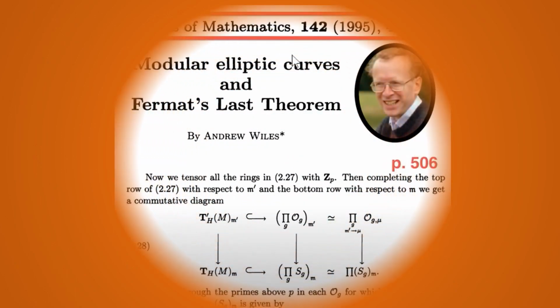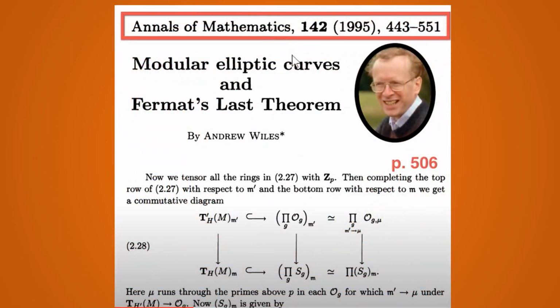After 358 years of effort by mathematicians, the first successful proof was released in 1994 by Andrew Wiles, and formally published in 1995. It was described as a stunning advance in the citation for Wiles' Abel Prize Award in 2016.